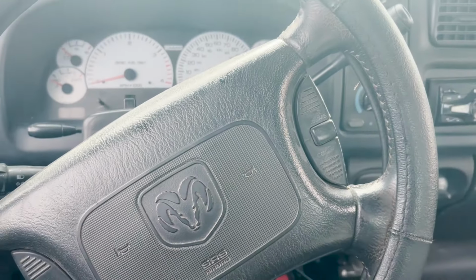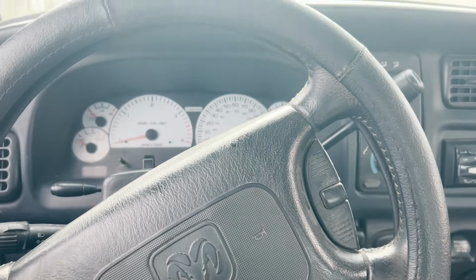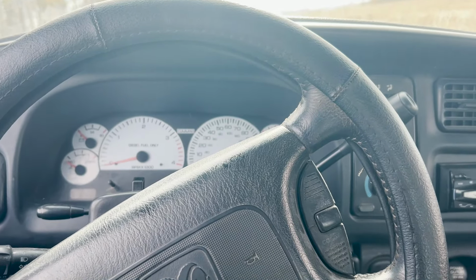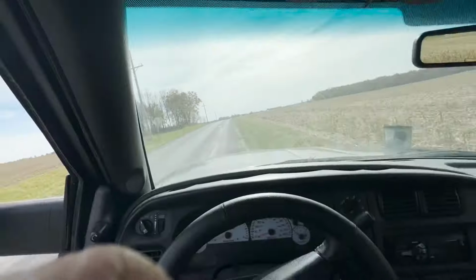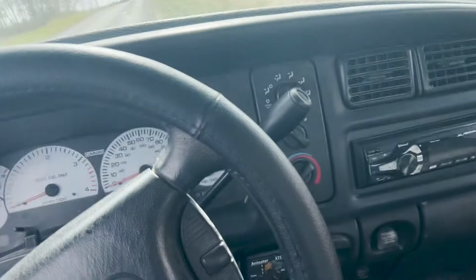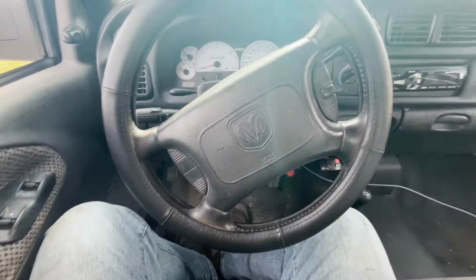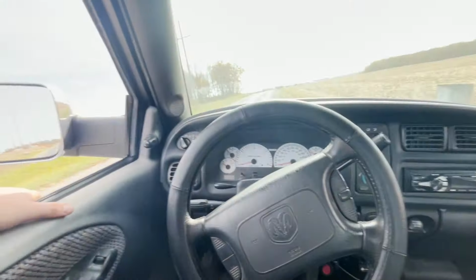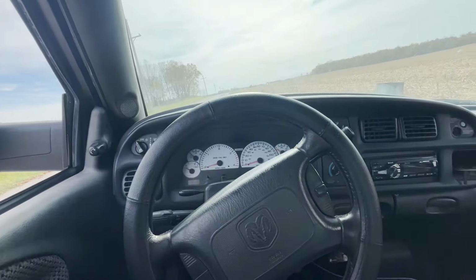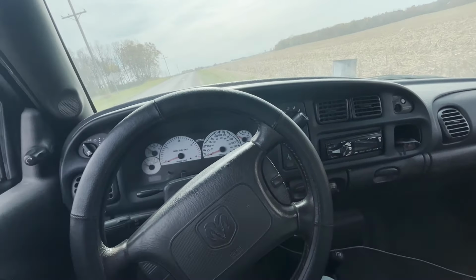Well, guys, that sucks. I just got the tune done that I wanted to pretty much call it good with, and the transmission line blew. Notice it wasn't shifting. It's like, what's going on? Well, the transmission line blew. So here we are now, waiting on the side of the road to get pulled. This truck is never, ever ending.